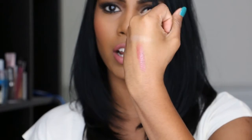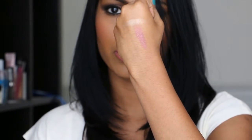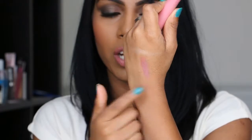It gives a lot of color and it suits all skin tones. I love scraping this and using my lip brush to apply because it delivers more color. Like, this is already a lot more color, but when I use a lip brush and I apply it, it's just full color. It's really, really nice. Very comfortable on the lips, smells minty, feels minty on the lips.